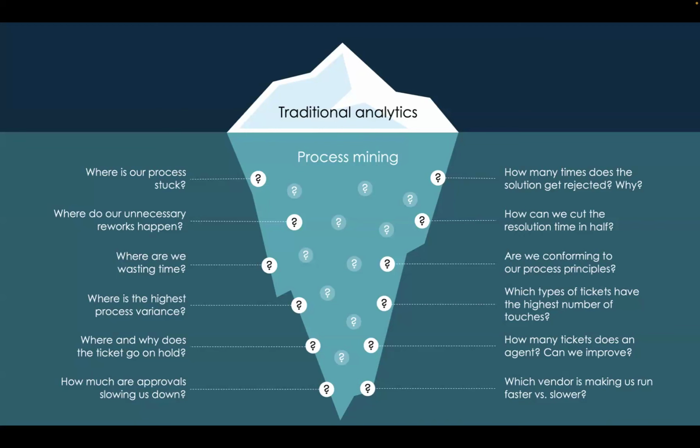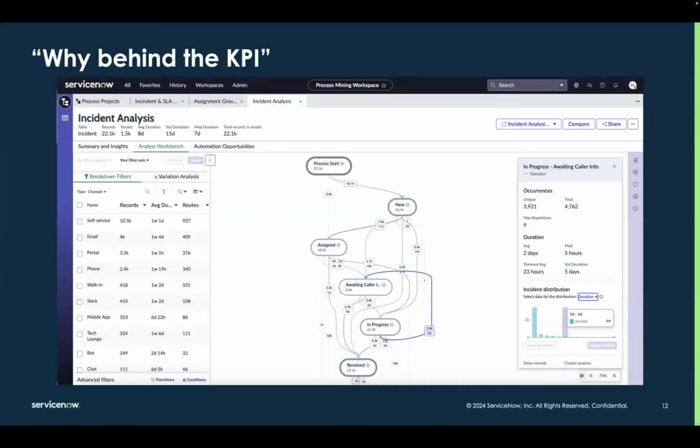But these are all the types of questions that process mining helps us ask and answer, all those follow-up why questions to give us the insights to actually improve those metrics on those dashboards. So essentially, we like to say that process mining helps us get to the why behind the KPIs, giving us visibility into the bottlenecks and inefficiencies in our processes, the rework, the ping pong, the slow and long transitions, all the things that are slowing us down, holding us back, and impacting the KPIs on those higher level dashboards.